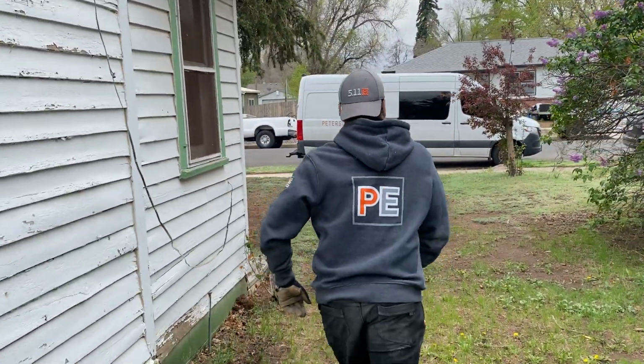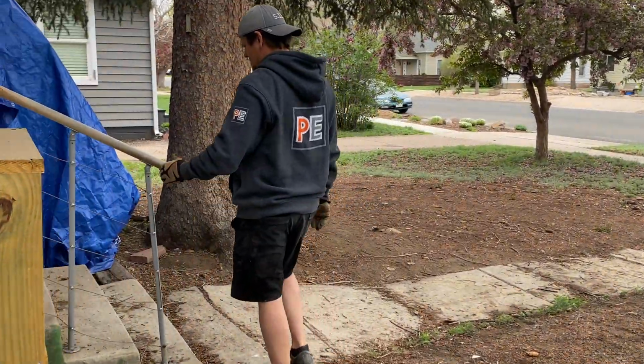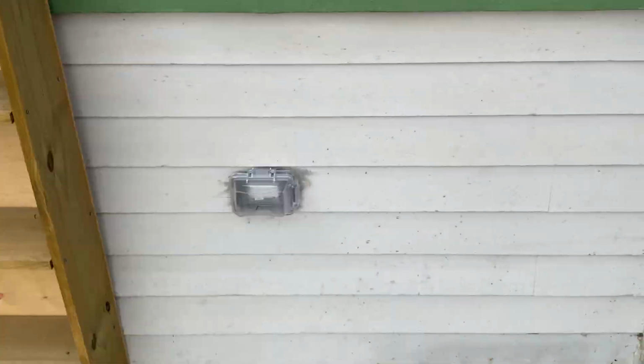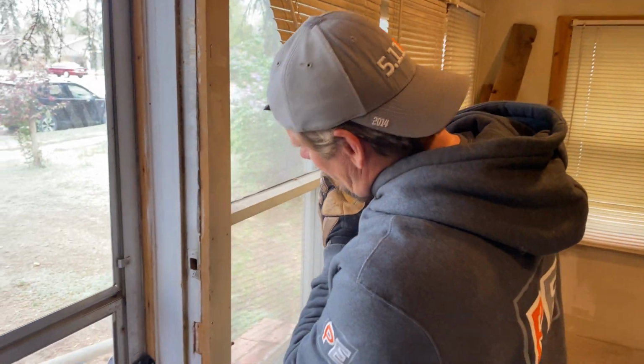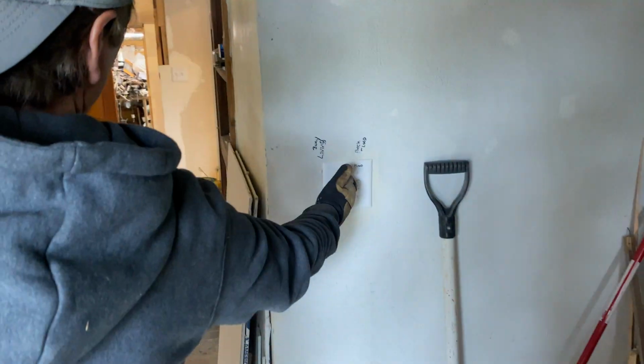We'll go in the front. Got our weatherproof GFI outlet with the in-use cover. Put a motion flood up there for him at night. Walking in is like a sunroom. It's all lights or all windows. Where do you put your switches? Up high? No, you're okay to take one step and hit it.